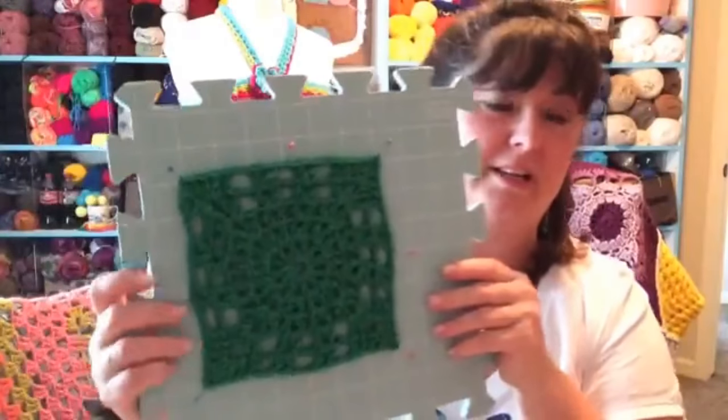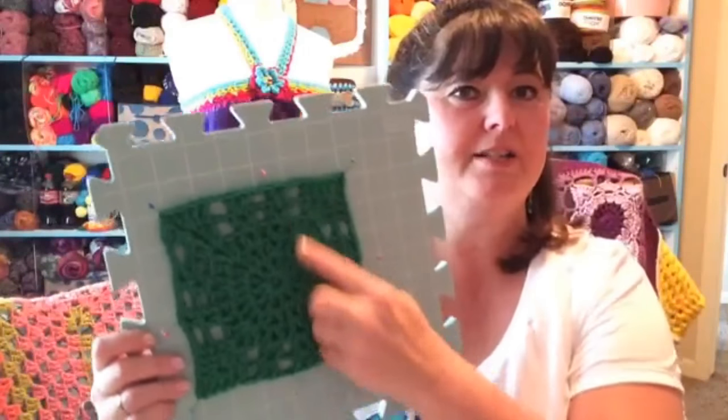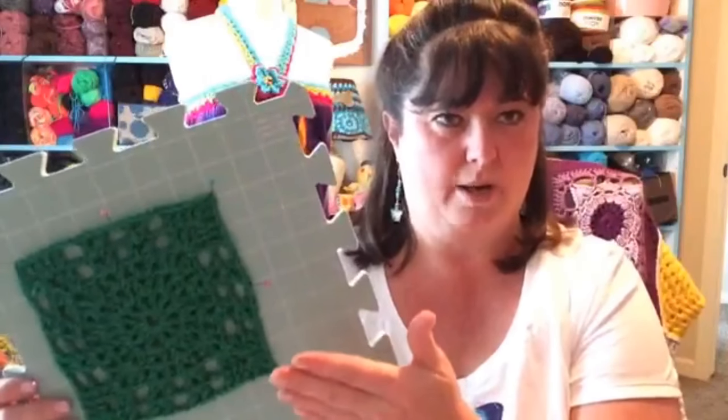Because I tend to be a loose crocheter. Remember, I'm a loose hooker. And other people are tight crocheters. And so it's a good idea to make a gauge swatch. Now, sometimes in crochet, it's not really necessary. For instance, a good example is my 6-inch squares that we're doing monthly. Now, I don't need to put a gauge swatch in there because you know that you need to meet the gauge at 6 inches because it's a 6-inch square. And so sometimes it's not necessary.